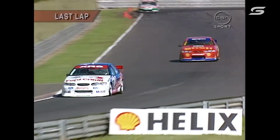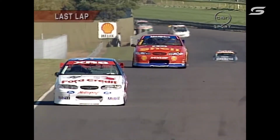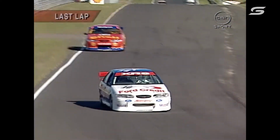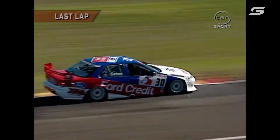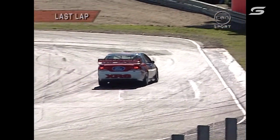Here is Bowe. He is really starting to close in now on Glenn Seaton. I'm pretty sure time's going to run out for him, though. It looks like being a Seaton dominated race yet again. He can make it 2 wins from 2 starts today. Bowe has been running very consistently. The Ford Credit Falcon of Glenn Seaton has driven extremely well.